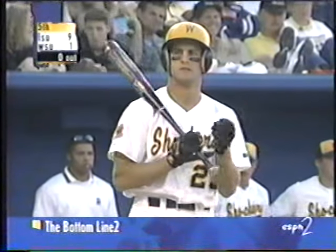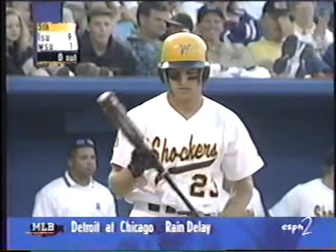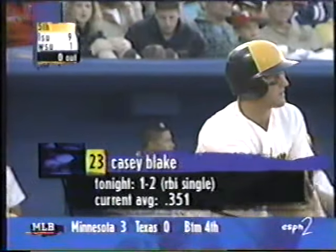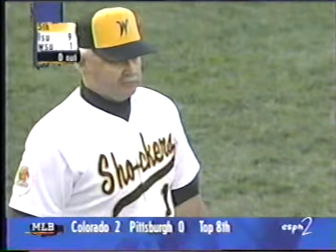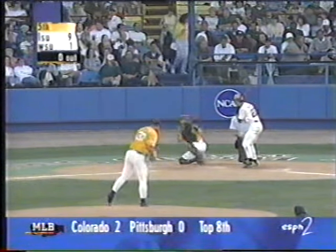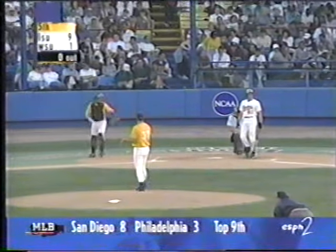You're right. I mean, you're down eight runs. You have to start getting one here, two there. You can't just look for the big inning because you are running out of time. Casey Blake stands in, 1-for-2 tonight. Nice job by Lanier to go up and spear that one.